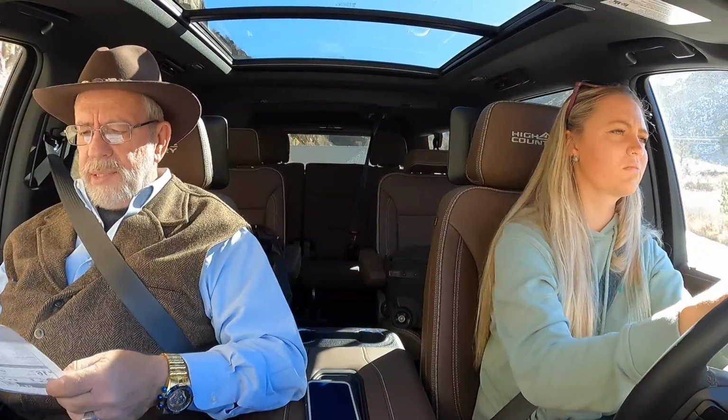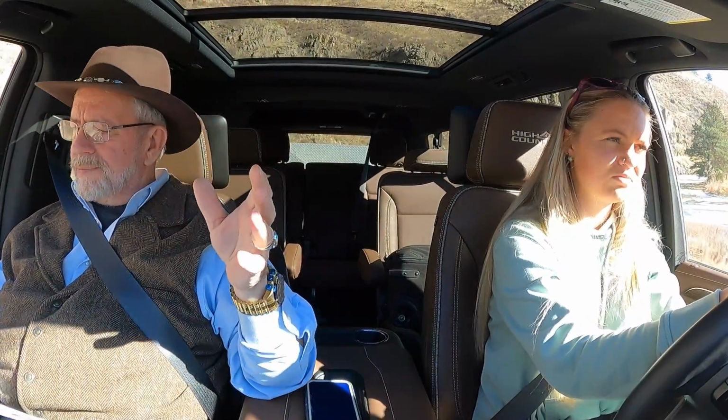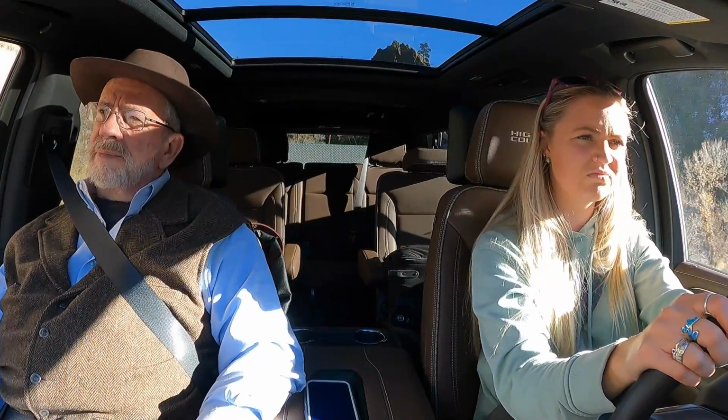But the EPA on this is 18 on the highway from the fuel, the good old EPA. That's what they do for MPGs on this. 18 on the highway, city is 14, combined, of course, is 16. And this 6.2 V8 in here is one of my favorite engines. There's 3 engines that I really like, and this is one of them.